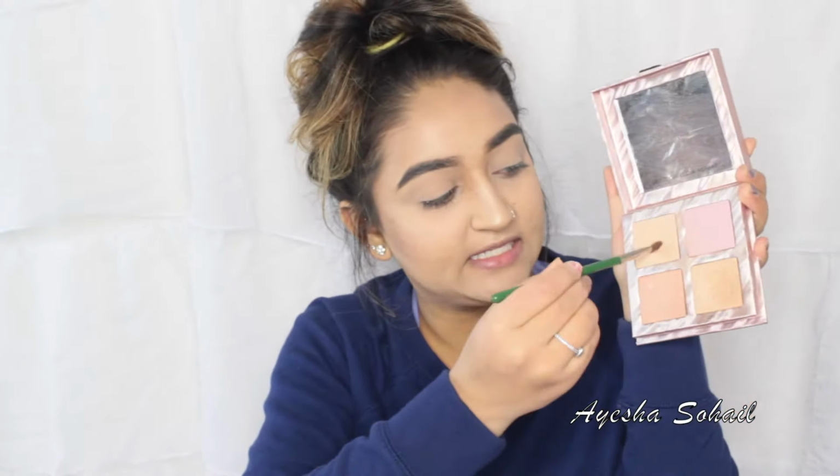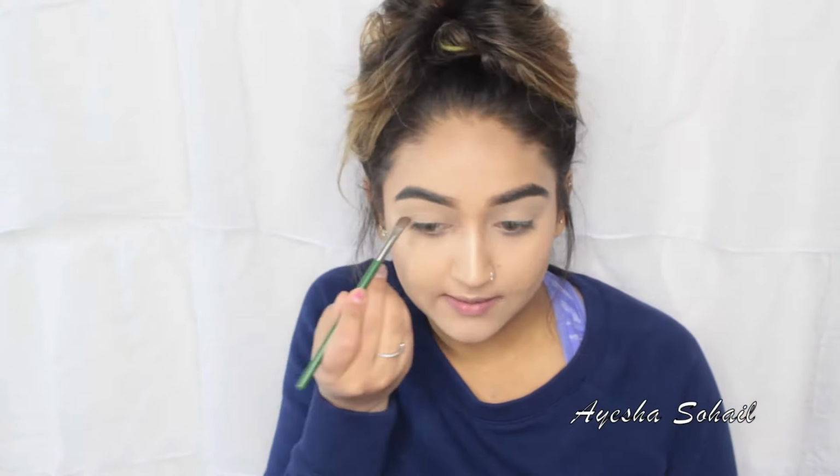Okay, so now I am moving on to my eyes. From the Morphe 35N palette, I am taking this shade right here, and I am just going to apply that all over my lids. I'm actually going to go into my Urban Decay Glow Kit once again and just take the shades Side Piece and Bliss and put that as a highlight on my brow bone.